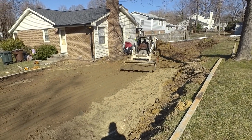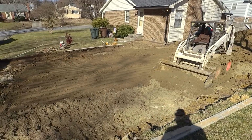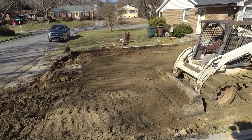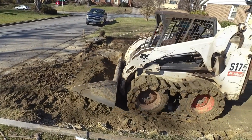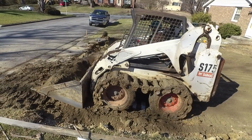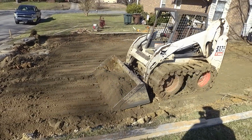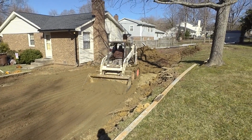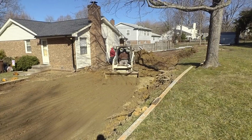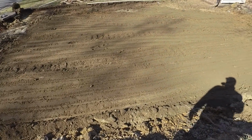That's who I learned how to do the bucket thing with a bucket full of dirt. Use that for grading. That sand rock really dries things out.